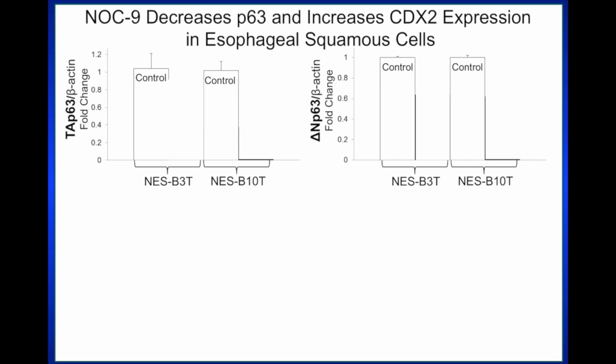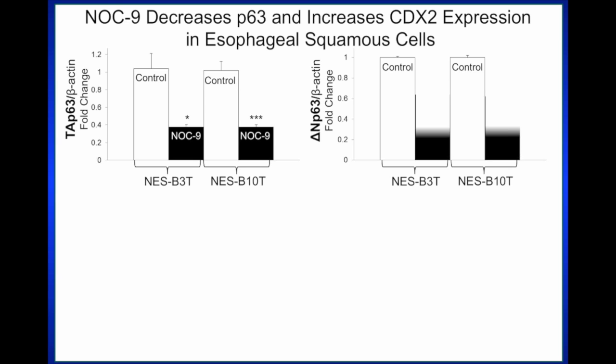The p63 gene encodes two major protein isoforms called TAp63 and delta N p63. When we treated our two esophageal squamous cell lines with the nitric oxide donor NOC9, they significantly decreased their expression of both the TAp63 isoform and the delta N p63 isoform. So nitric oxide decreases expression of both of the major p63 isoforms needed to maintain squamous epithelium.